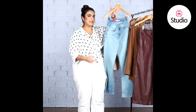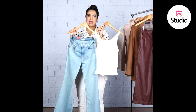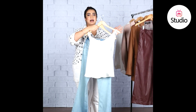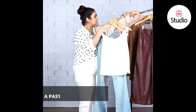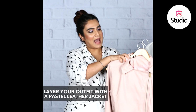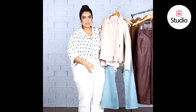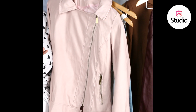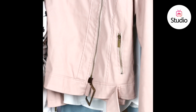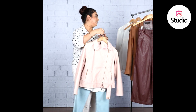First up is a pair of light wash bootleg jeans over here that you can style with a simple white tank top, and to incorporate something leather into your look, you could keep the entire outfit in a very pastel and light hue and layer it with a nice pink leather jacket like this one. It has a very moto jacket sort of detail with the belt over here and the zippers on the side. A lot of times when we tend to wear or buy leather jackets, they're often in brown, black or oxblood color. So this nice light color is a nice refreshing change, especially if you're headed to a colder place for a vacation. This look would be perfect.